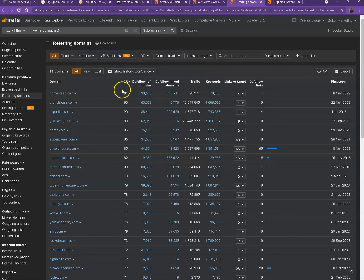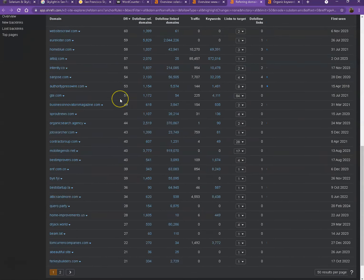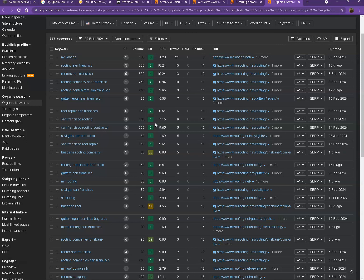Starting off with the backlinks, these are all the directories they're currently listed on that bring them a lot of attention and a lot of traffic. That's why they're currently ranking higher in the searches. Next are the organic keywords. These are all the keywords they have listed on their website. So when customers search for these specific words, their website will show on top of the list. And if you look at the numbers under volume, these are all the hits or clicks that they're getting with the help of each keyword. So that's how important choosing the right keyword is. That way, more customers will be able to find your website quicker and easier.